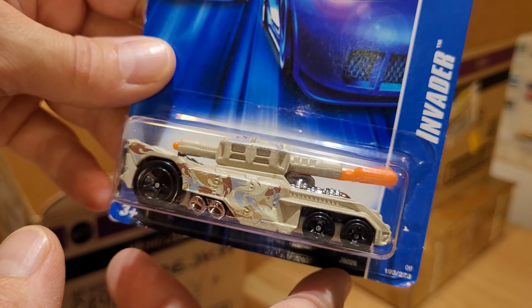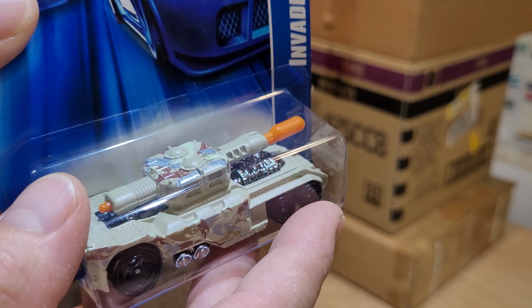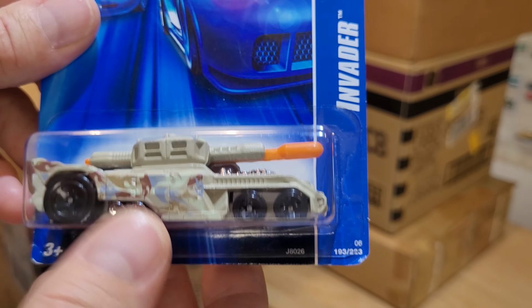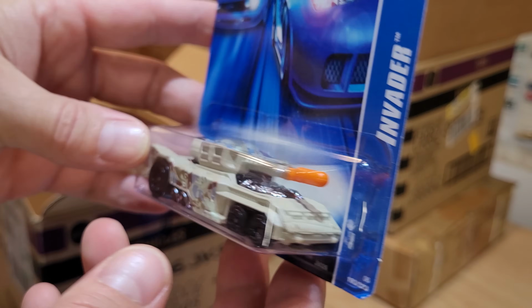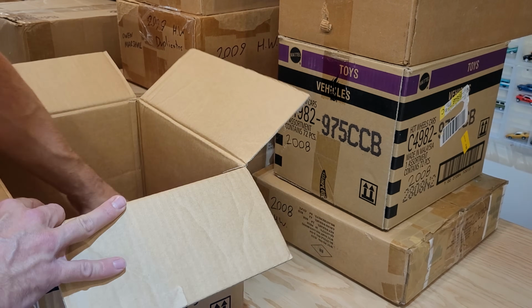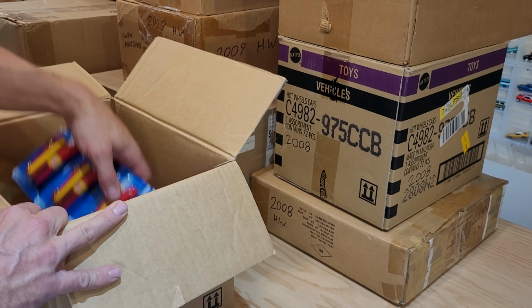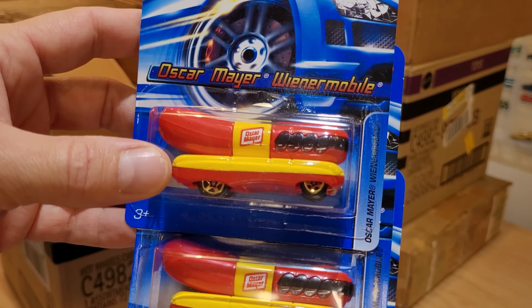Also found this thing, the Invader. These things were discontinued a couple years later because they have this spring-loaded missile that could be shot, and it has a lot of force. It'll go a good 10, 15 feet easily. I don't think it'll take out anyone's eye, but it might cause it to water, I suppose, and that's why they discontinued it. And we got the Oscar Mayer Wienermobile.